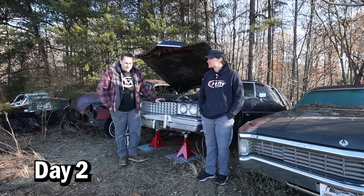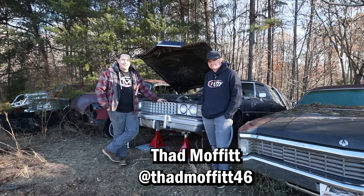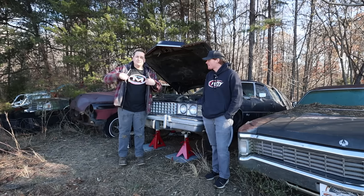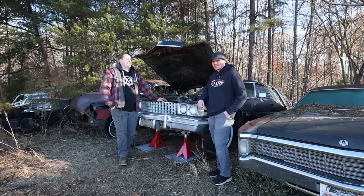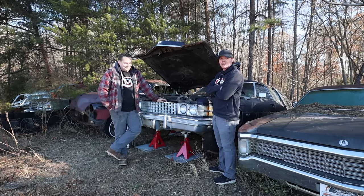All right, it's day two. Dad has gone home. He decided to go ahead and cut out a little early, but I've got Thad to help me. Thad Moffitt here is the grandson of Richard Petty, and he's also a race car driver. I mean, look, we're repping the team name today. It's cold as crap out here. Me and Dylan are freezing, our hands are cold, but we're going to get this Cadillac running and get some good content for you guys.